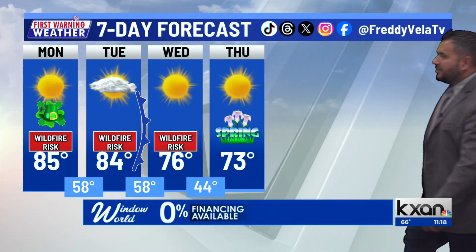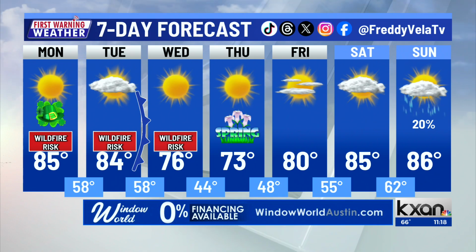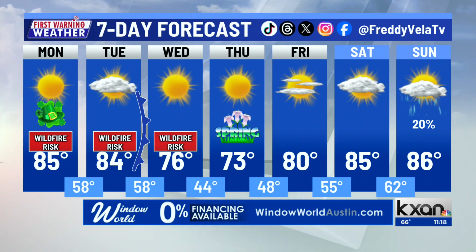We get out towards Thursday. Spring is here early in the morning. And then we're back up into the 80s for Friday, Saturday, and a chance of rain on Sunday.